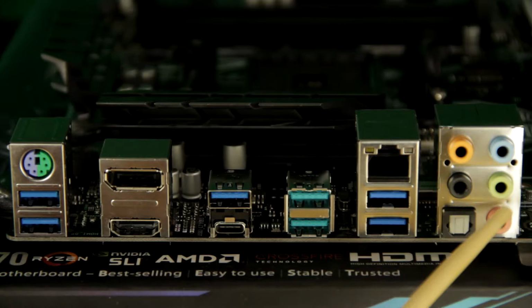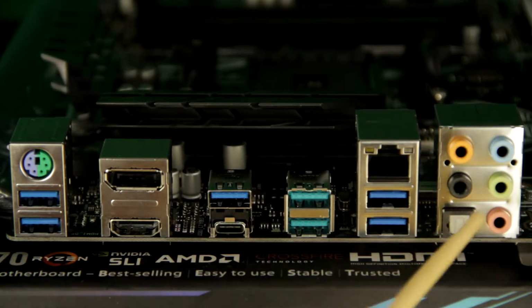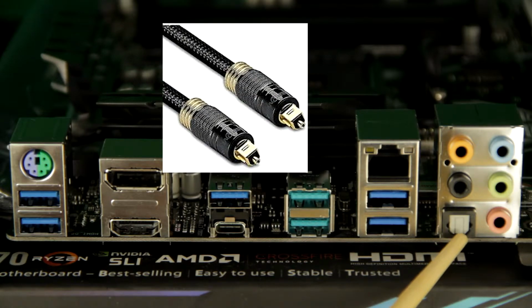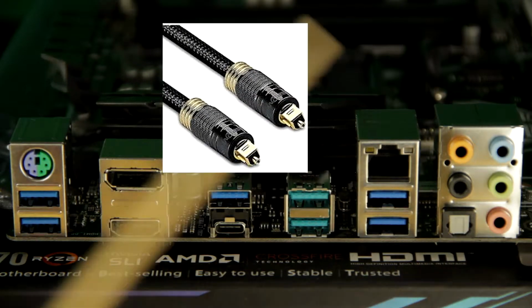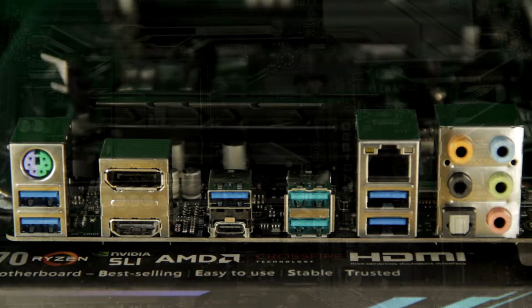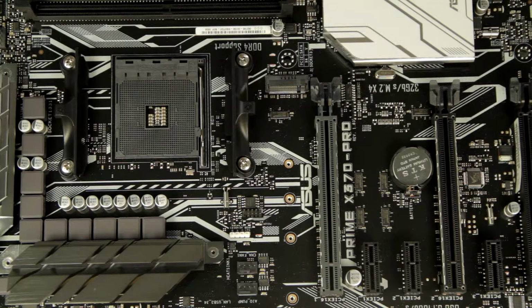And here we have 5 3.5mm audio jacks and 1 optical SPDIF, or Sony Philips digital interface, output port. Now if that's used, you want to feed stereo audio to an outboard digital to analog converter for better quality, rather than using your onboard audio. Now the SPDIF cable can carry up to 8 channels depending on the encoding signal. And there you have it, the Asus Prime X370 Pro motherboard in all its glory, ready to be installed and have a Ryzen 2700X CPU running the show.